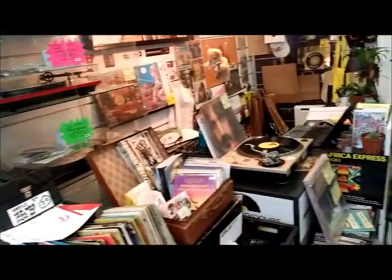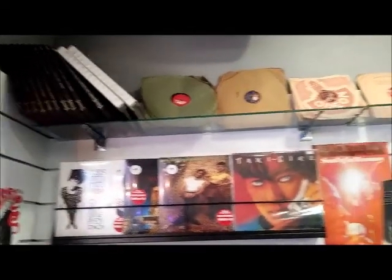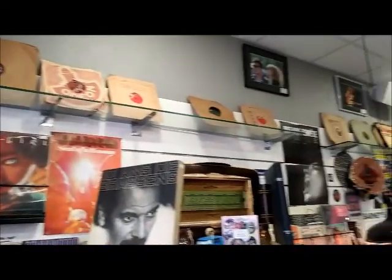Queen 45s. He doesn't have any, well, he has some 78s. There's some 78s up here. I think they're more for decoration than anything else.